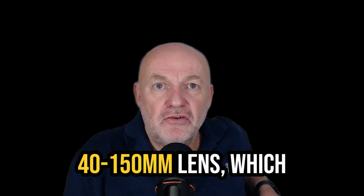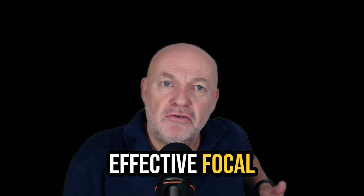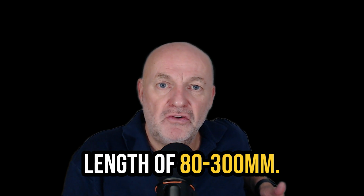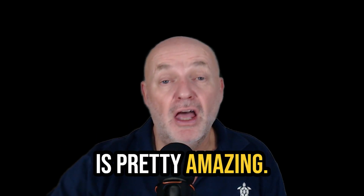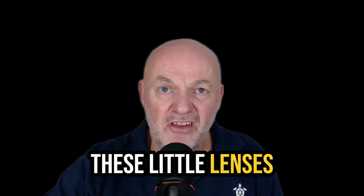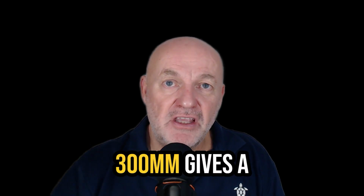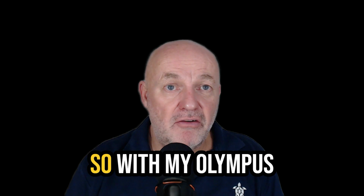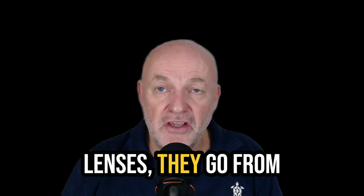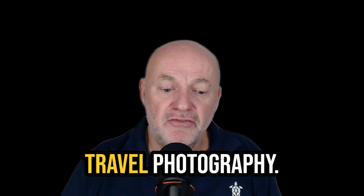So the third lens is a 40 to 150mm lens, which gives me a splendid effective focal length of 80 to 300mm. 300mm on a lens that small and that cheap is pretty amazing. And the quality of these little lenses is better than you'd expect. It really is. 300mm gives a horizontal field of view of about 7 degrees. So with my Olympus system, my 3 lenses go from 24mm to 300mm in real terms, which is all I need for my travel photography.